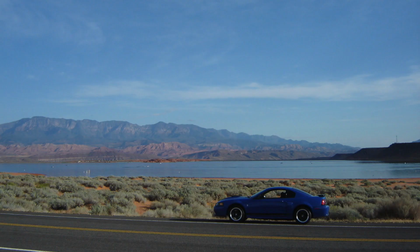But one thing I always remember about this lake is when I would go on the lake in a boat and be with friends and go on the beach of it and stuff and hang out, I'd always look at the road and wish that I was in the Mach 1 instead on the road, because that just seemed more fun to me. So I will always remember that.